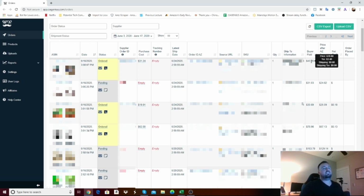And as you can see, it has it broken down into when it says buyer paid. So they actually paid $39.80, of which I get 85% because Amazon takes 15%. And then they paid $3.48 in tax. So basically what it shows you here, the price after Amazon fee is the base price of $39.80 and then the Amazon fee of $5.97. And then it paid $31.24 for this item. When I say it, I mean the OA Genius auto order software. And I have a net profit of $2.59 for this order.